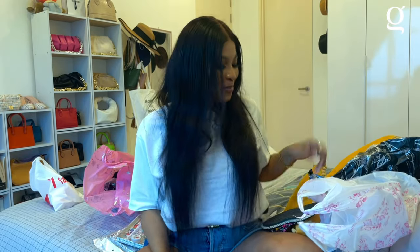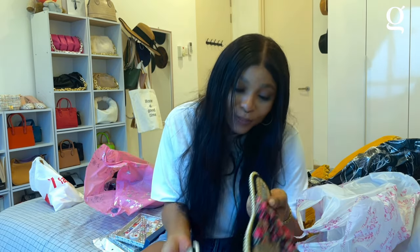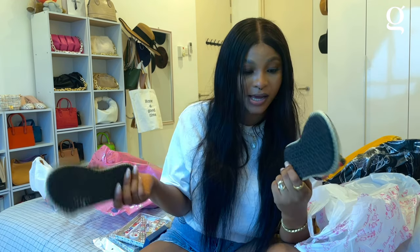One of my hauls of today is also these slippers. I find them cute, but they won't last long, and they're affordable, cheap. I think I got them for 18 ringgit or so, but I don't think I can wear them for long. I bought them because I want to wear them on my upcoming solo vacation. But I think they're not going to last long. Maybe I'll just wear them one time and try them out.